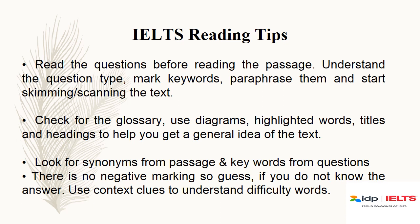Read the questions before reading the passage, understand the question type, mark keywords, paraphrase them, and start skimming and scanning the text. Check for the glossary, use diagrams, highlighted words, title, and headings to help you get a general idea of the text. Look for synonyms of passage and keywords from the questions. There's no negative marking, friends, so if you do not know the answer, you can guess and answer.